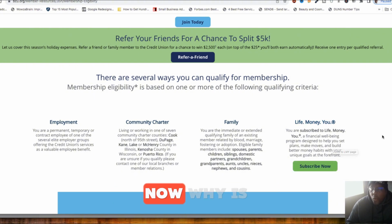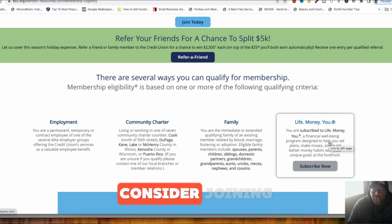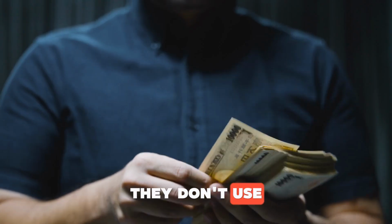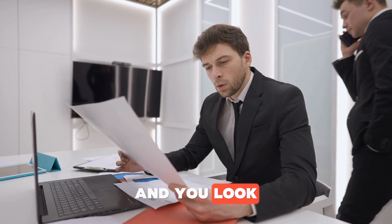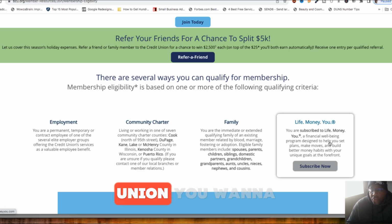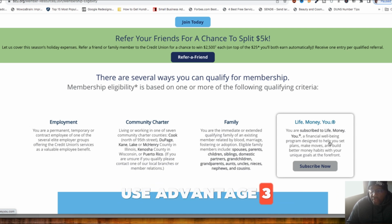All right. Now, why is this one so much easier to join than Navy Federal? The reason that this credit union is easier to join than Navy Federal, and you should consider joining it, is because they use Vantage 3 scoring. They don't use FICO 9. They use Vantage 3. So for those of you that go to Credit Karma and you look at your TransUnion score and it's high, this is the type of credit union you want to go to, because they actually use a Vantage 3, right?